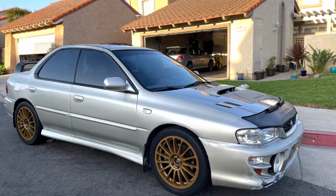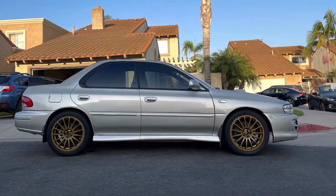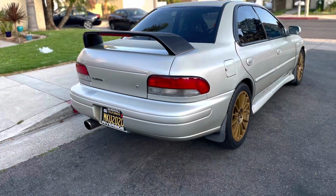So a few months went by and it was already May of 2021, just 1 year after we got the car. Pretty much the car is how I want it to look. All I really needed to do was get it prepped for paint.